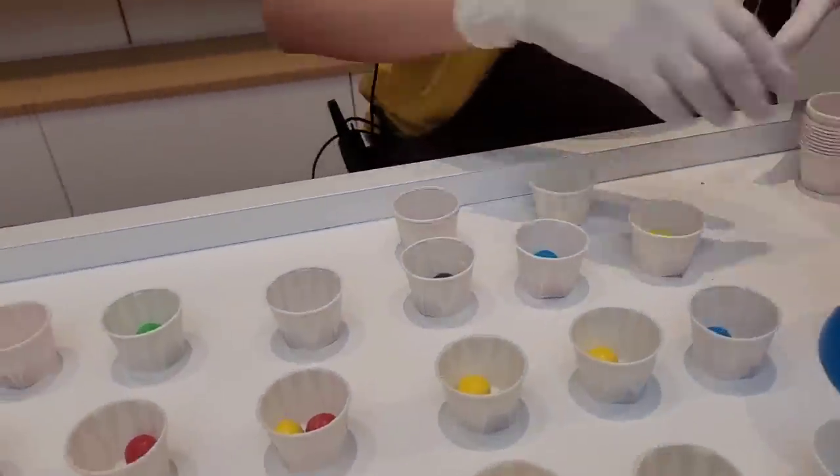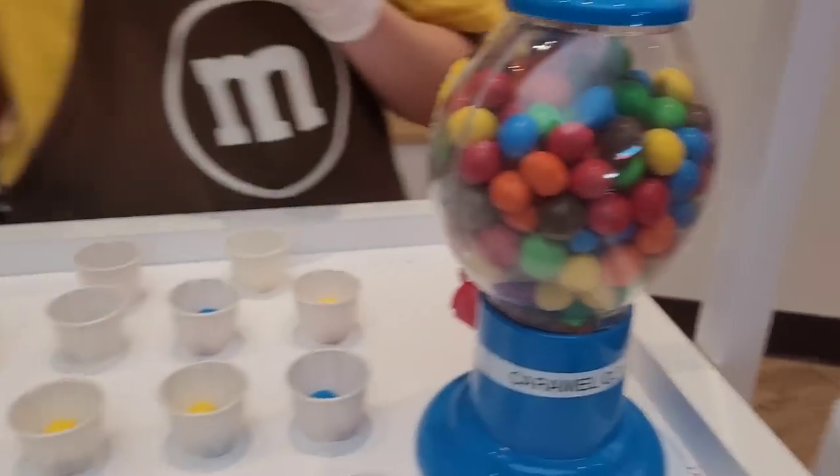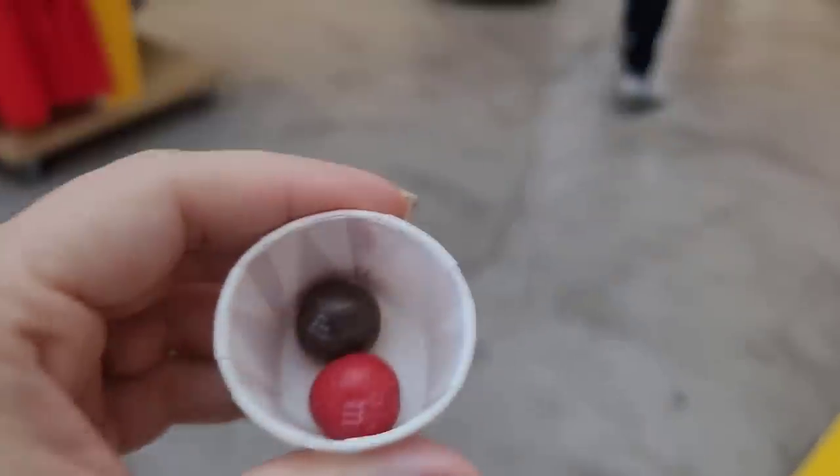I would love a sample. Of course, take anyone you'd like. It's our caramel cold brew. So it's got that caramel cold brew with coffee in the center with, ooh, milk chocolate. Yummy, thank you so much. Of course, I hope you guys enjoy. Thank you. So we're about to eat these real quick.